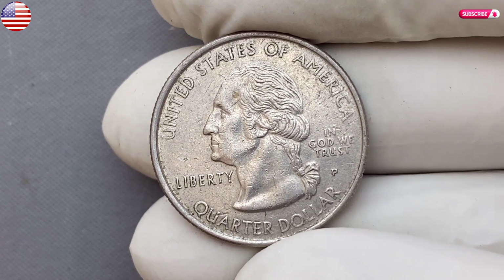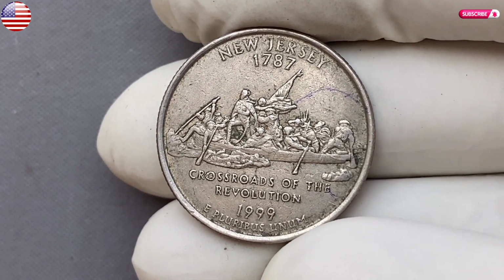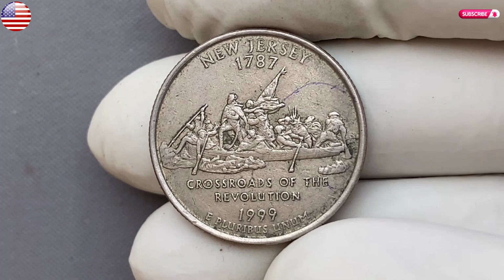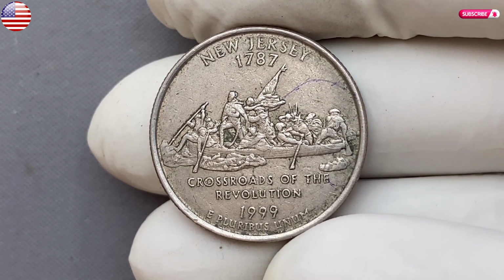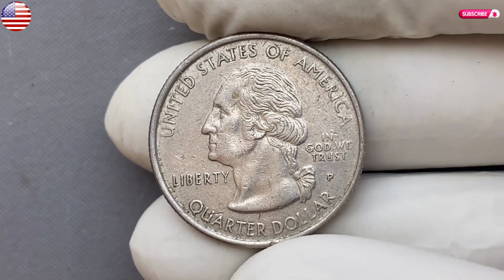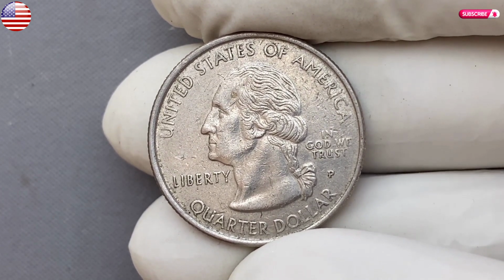So here's the moment you've been waiting for. There is a confirmed example of a 1999 New Jersey state quarter, struck with a rare minting error and preserved in pristine condition, that has been valued at an astonishing $80,000. Yes, $80,000 for a coin most people would overlook. This is what makes coin collecting so exciting. It's a journey of patience, curiosity, and sometimes incredible reward. A quarter might just be a quarter, or it might be a piece of American history worth tens of thousands.